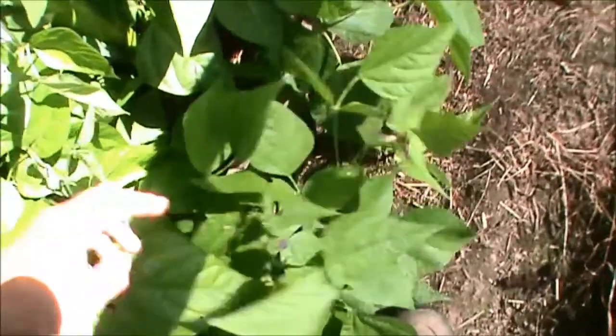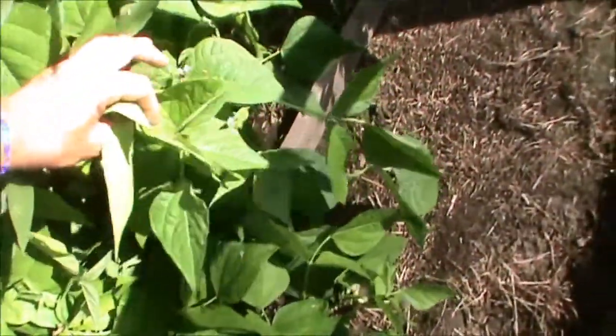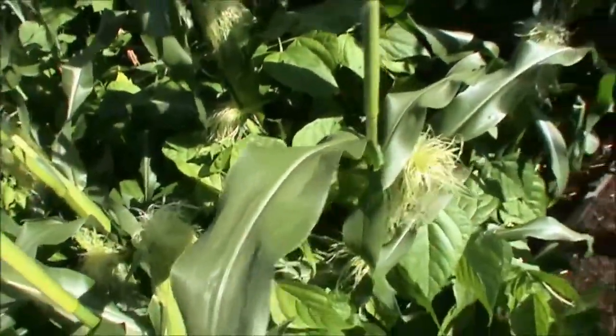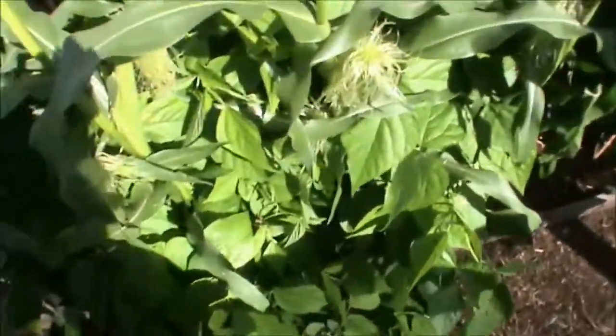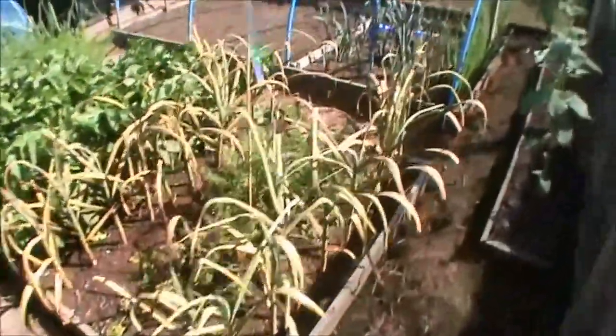Plenty of flowers. The ones I grew last year didn't get anywhere near this big. But we'll see, it's a bit of a mass. At least it's good ground cover. Right, I think that's kind of cool.